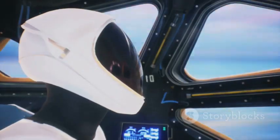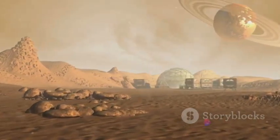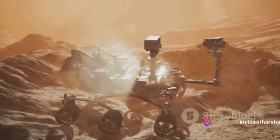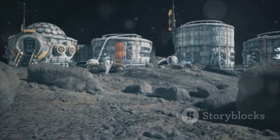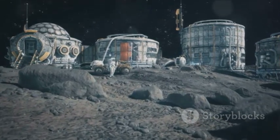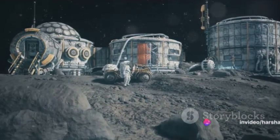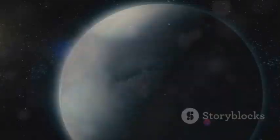But the future is not just about extracting resources, it's also about expanding our horizons, literally. Colonization of distant planets is no longer a far-fetched concept, but a tangible goal. Mars, with its similarities to Earth, is a prime candidate. We're already laying the groundwork, with rovers like Perseverance paving the way for human exploration. Interstellar travel, once a staple of science fiction, is also inching closer to reality. Breakthroughs in propulsion technology could one day take us to exoplanets in distant star systems, opening up a universe of possibilities for discovery and exploration.